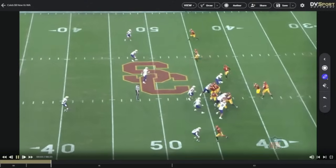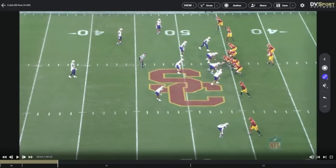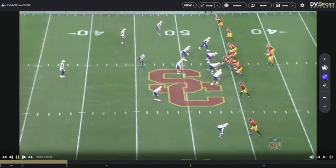Here we go again. Little RPO to the flat. So early on in this game, right, what are we seeing? We're seeing off schedule and we're seeing flat throws on the RPOs. Haven't really seen Caleb play the quarterback position, go through his reads, stay in the pocket, drive throws down the field off of defenders, all of that sort of stuff.